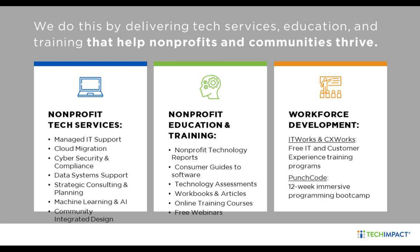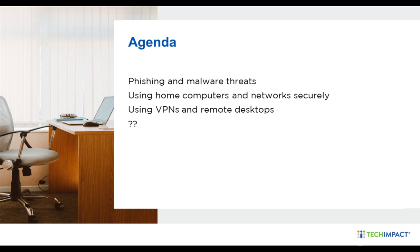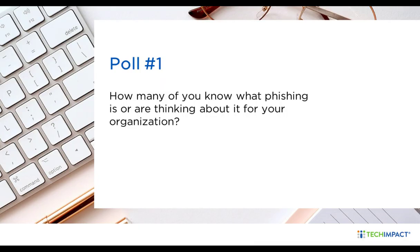We're going to go through, and Nicole's got some polls going for us today, so we'll work through that as we get through the agenda. We're going to concentrate today on cybersecurity, things that we're seeing happening as a result of this rapid deployment of nonprofit staff no longer working in the office environment, but having to work from home. So we're going to talk a little bit about phishing and malware threats, what we're seeing, the new stuff that's out there that you may not be familiar with yet. We're going to talk about how to securely use your computers from home and not cause some data loss. And then we're going to try to help demystify things like VPNs and remote desktop connections. So that's the basis of our agenda today.